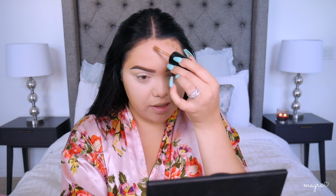Next, I'm gonna contour with the Too Faced Born This Way, in the color Honey, and I'm actually gonna take the smallest amount. Boom, boom, because sometimes I can get carried away and I end up regretting it. Then I end up looking so patchy. So we're just gonna take a little bit right up in that nose.